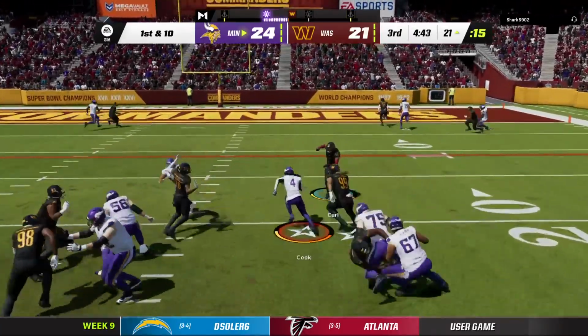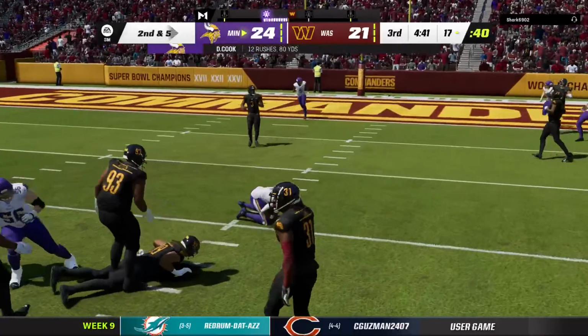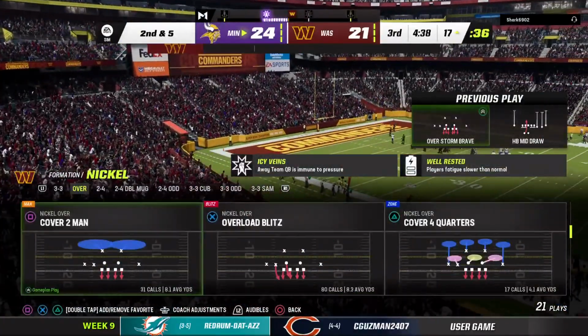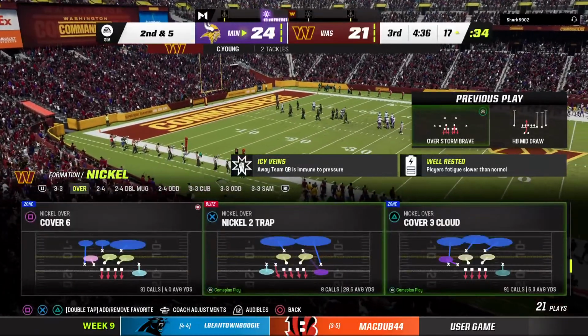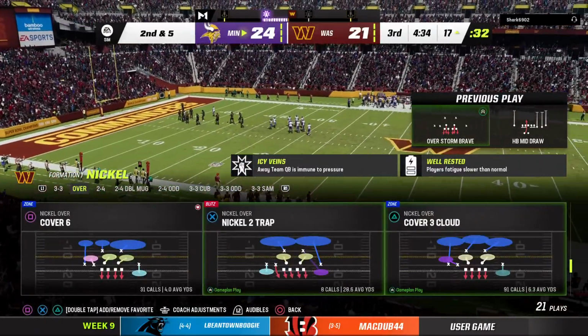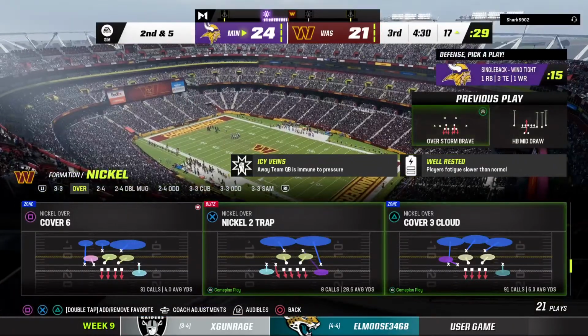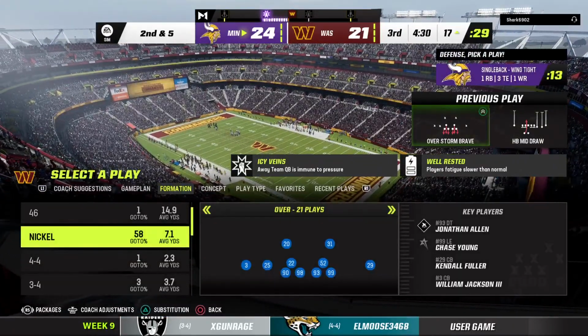Draw play, Cousins to Cook. 5 yards on the carry. Good pickup on 1st down. Looks to me like maybe there's a little attrition setting in with this drive, because when you see that type of a run, I get the feeling the defense is getting a little bit tired. And that's the last thing they need, especially when they look up at the scoreboard.